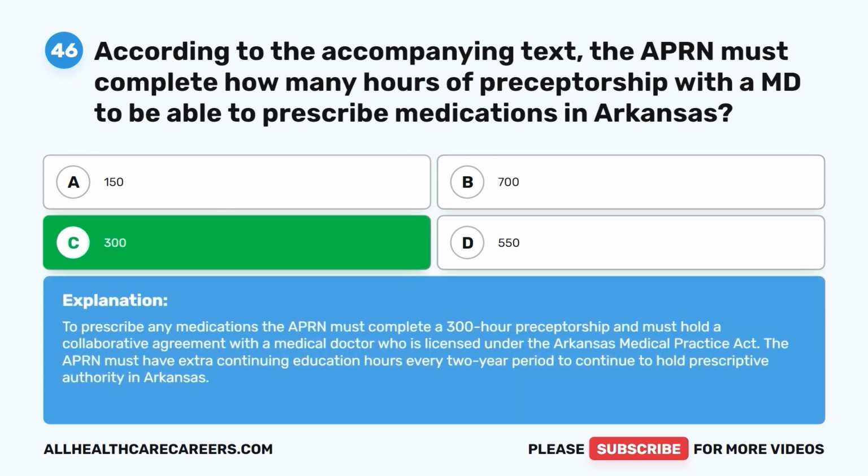300. To prescribe any medications, the APRN must complete a 300-hour preceptorship and must hold a collaborative agreement with a medical doctor who is licensed under the Arkansas Medical Practice Act. The APRN must have extra continuing education hours every 2-year period to continue to hold prescriptive authority in Arkansas.